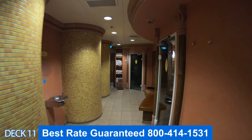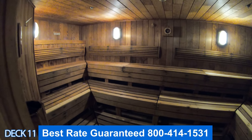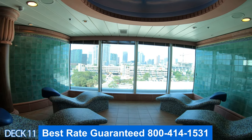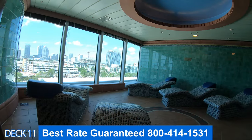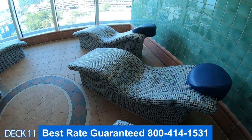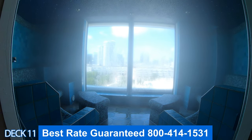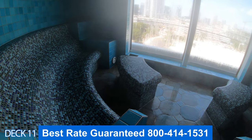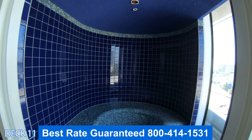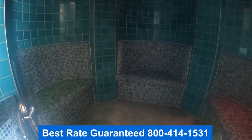Over here is a sauna and a steam room. These are available in the locker room in both the men's and the women's. The steam room and the sauna are free in the locker room. However, if you would like a more relaxing area, you can come on over to these relaxation suites, where you can find a more formal, relaxing steam room with beautiful views. There is also an aromatic steam room which has nice smells which really clears the sinuses.